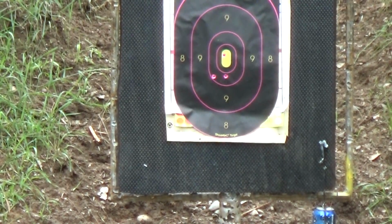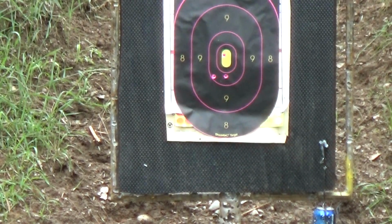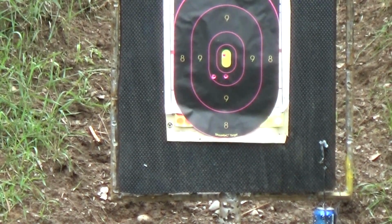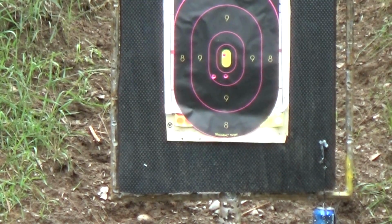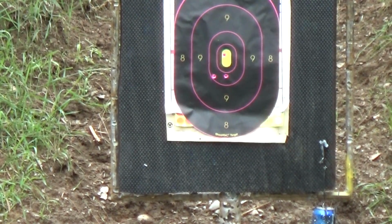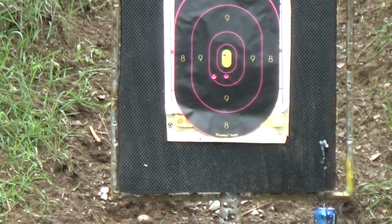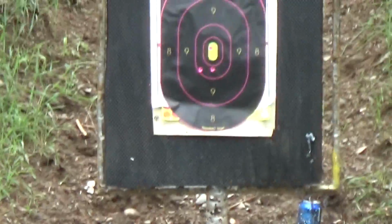Okay, let's see here. I can't even see that far. Let's see how it looks on the camera. Okay, so it did spread out a bit. It looks like I have one right in the bullseye, and then 2 outliers down below. So give me a second. I'm going to plug those holes and try again.